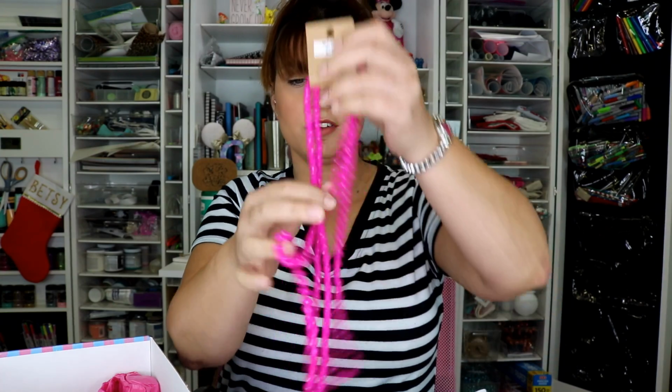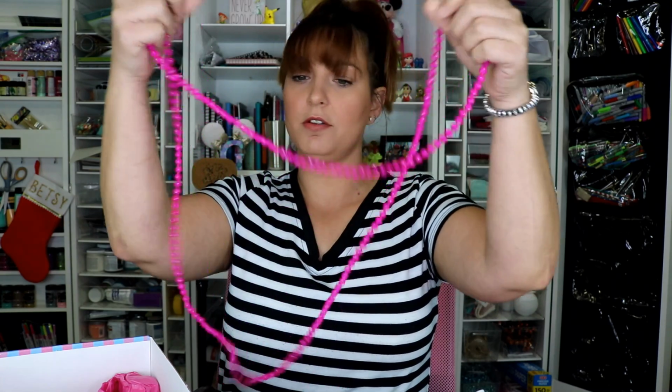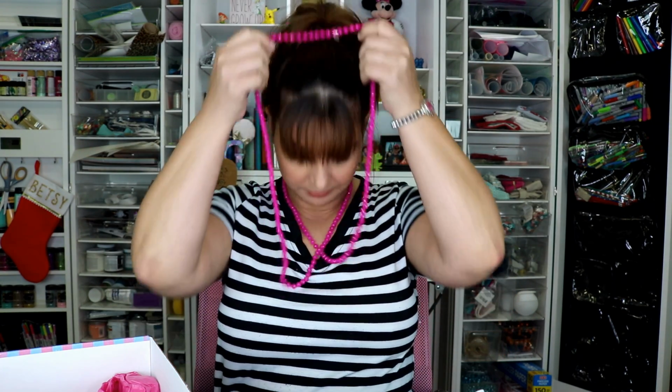Oh, super cute. So it's one of the long beaded necklaces in hot pink. So you can layer this however you want to. Actually, it's 1 necklace. So you can either tie it, but it's just a good layering piece. You can make it into more of a choker, almost. Well, not almost, you can. But see how cute that looks?